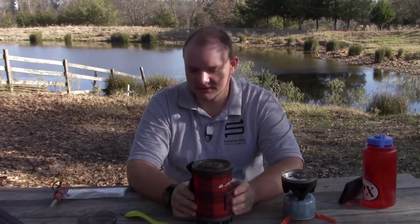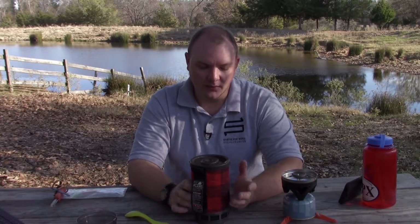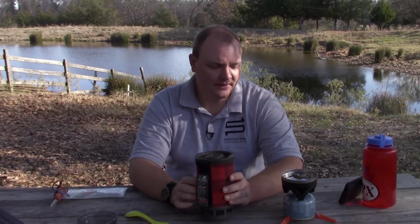So if you're looking at a stove, this is the Jetboil Flash, and the official name is the Jetboil Flash Personal Cooking System. And I really love this stove, and it's always good to have different stoves though. So if you're going to have one to specifically do this and you want something for emergency preparedness, you definitely need something like a Coleman cooktop where you can actually put skillets and things down on it. But if you're looking for something simple, then this is a great choice.